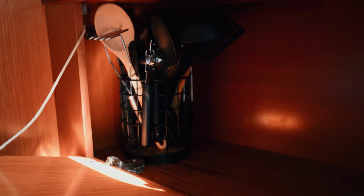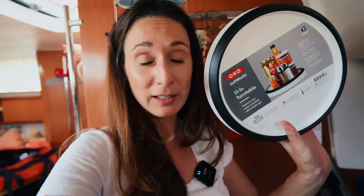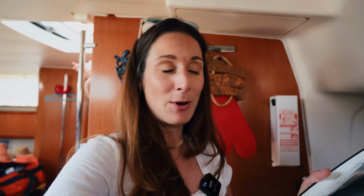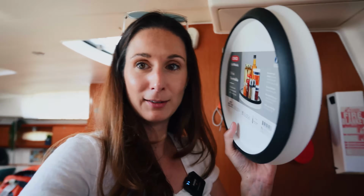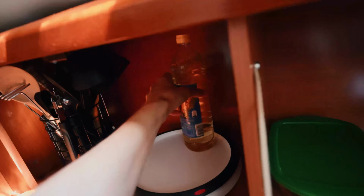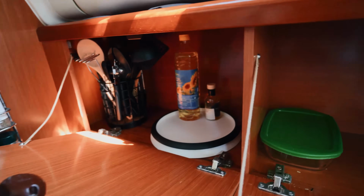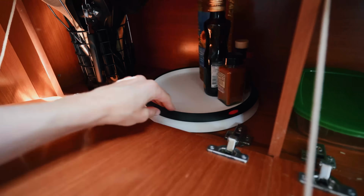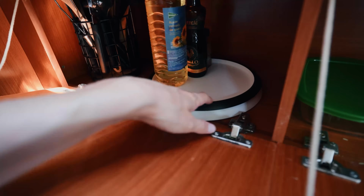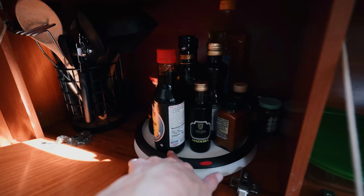I'll take the improvement. All right, and the second thing that I bought to improve this cabinet situation is a Lazy Susan. I don't even know the name of that thing in French or in Swedish. But I just know that it's called a Lazy Susan. And so my hope is that it will make anything that we store in this cabinet just a little bit more accessible. Then look, ta-da. So great.